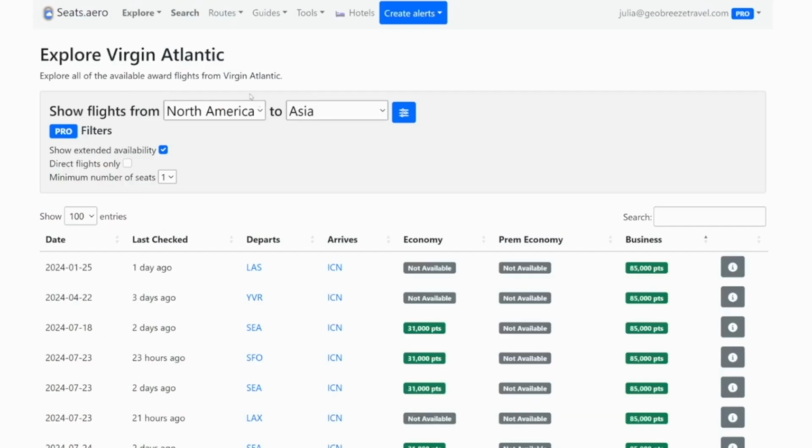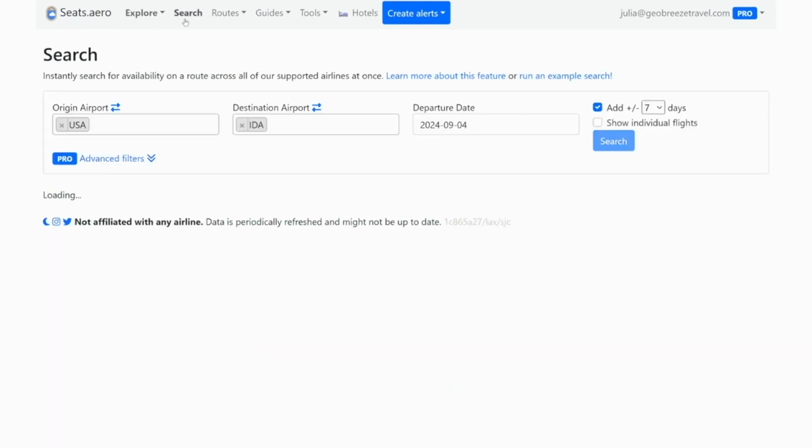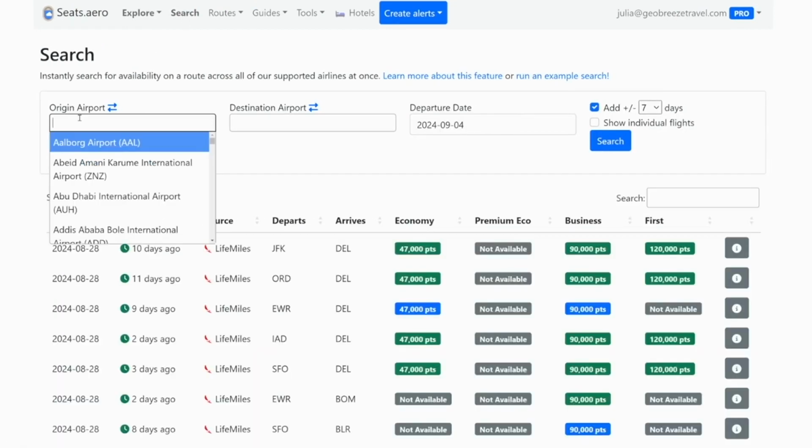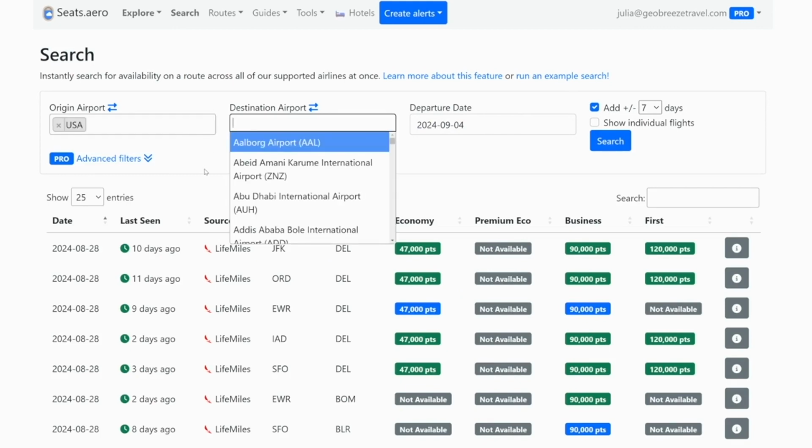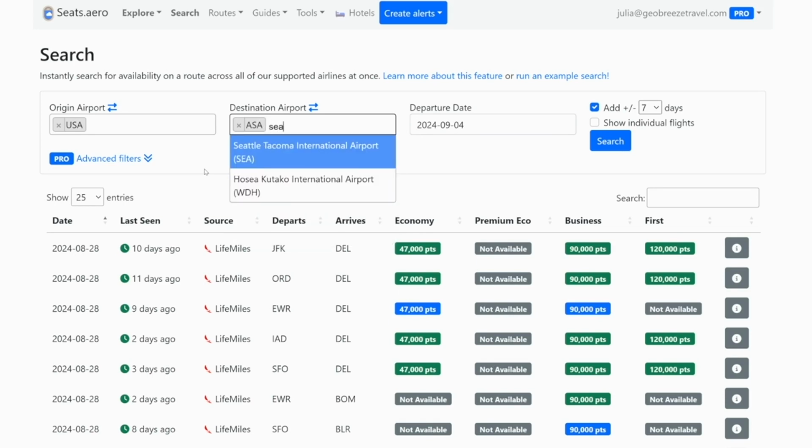If you're looking for an easy way to find all of these different routes on seats.aero, you can actually just click on this search tab, and then you can click on origin airport anywhere from the USA. Destination airport, you can actually search by region, so you could say Asia or Southeast Asia or India to find these different types of routes. So let's just add all of them in here.